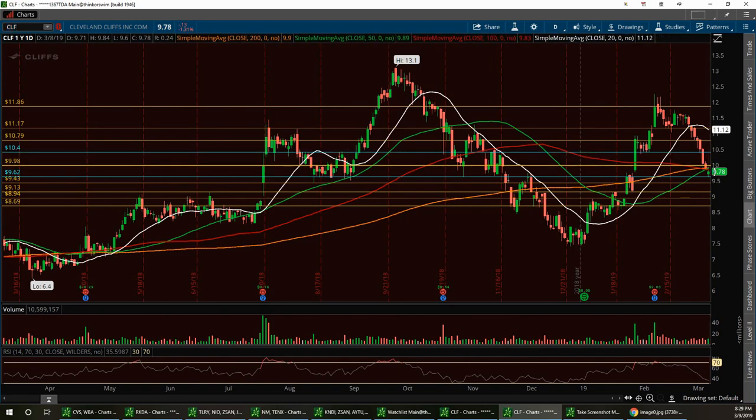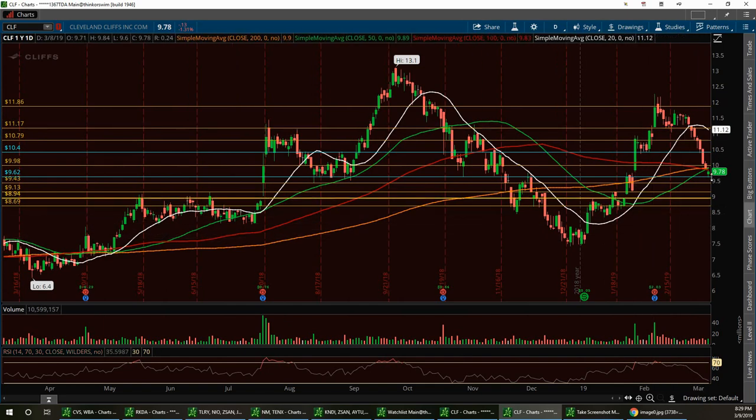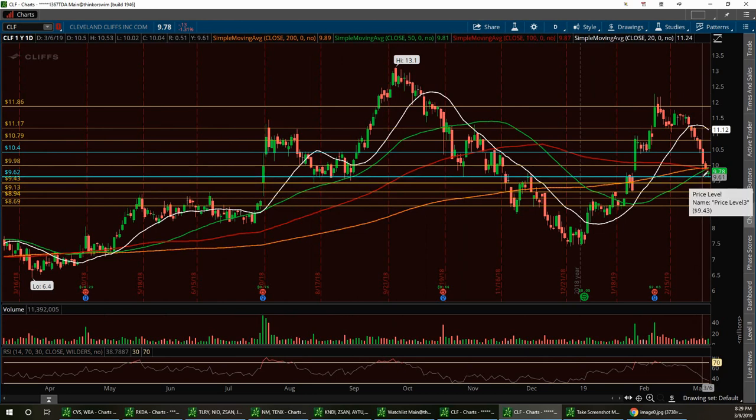So I'm going to put a 10.40 in here, because I think if we do break that 10, we can go up to 10.40 and maybe get a little bit higher. Going to have a strong resistance right here at 11 bucks though. So this is going to be the breaking point come Monday. This is really going to decide where the rubber hits the road. And that's right here at 9.62. That's going to be your yearly pivot point, which is now a support.